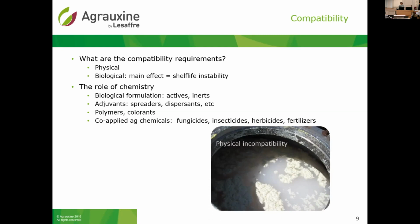Adjuvants are in every chemical product, really, and used in probably all tank mixes. These are spreaders, dispersants, anything to help the mixing or help the efficacy of the product in the end. Polymers and colorants are always present in seed treatments. And then there are the co-applied chemicals that might go into a tank mix with a biological. It's important to note that microbes aren't necessarily susceptible to the active ingredients, right? The bigger issue most of the time is going to be those inactive ingredients. And I'll explain that more in a bit.